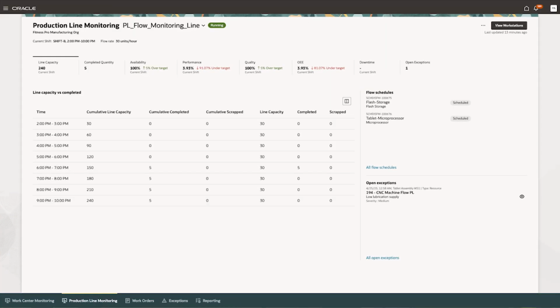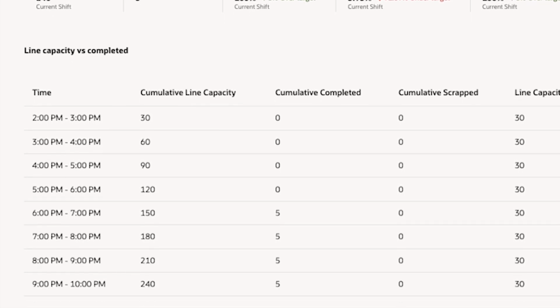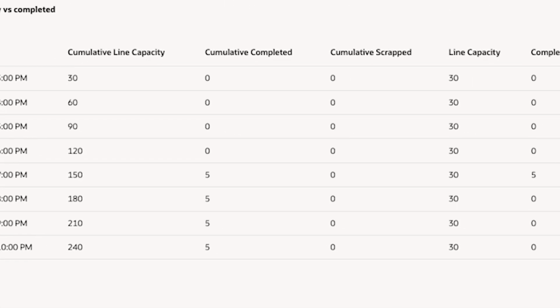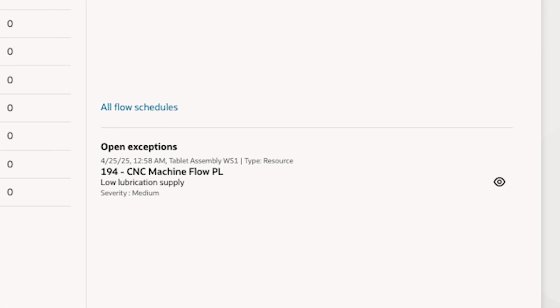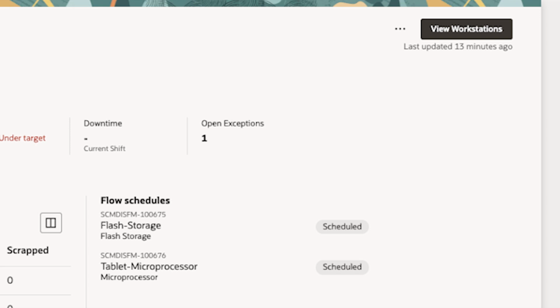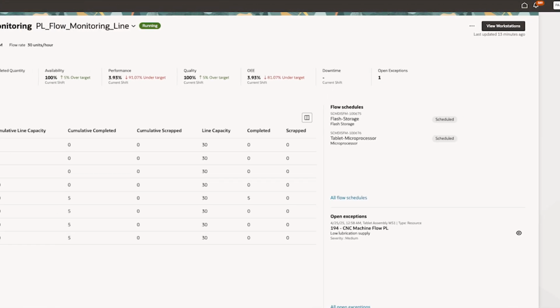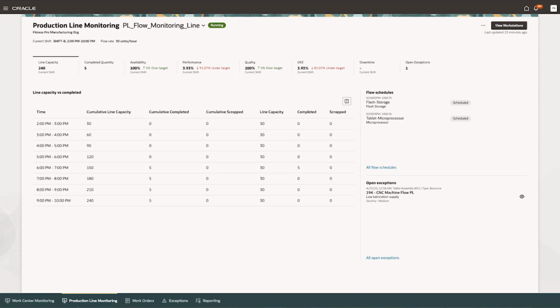Through the Production Supervisor Workbench, supervisors have a unified user experience to monitor production line performance against daily benchmarks and act on production exceptions that interrupt a smooth production flow. They can resequence, reschedule, or cancel flow schedules to resolve an exception. To prepare the next day's shift production, the supervisor can assign available operators to flow line workstations. Real-time visibility on flow production line performance helps supervisors quickly resolve problems, manage their teams efficiently, and make decisions that ensure smooth and continuous production.